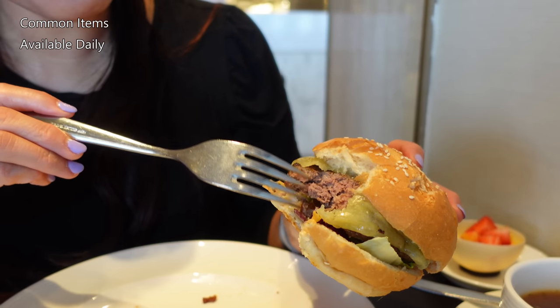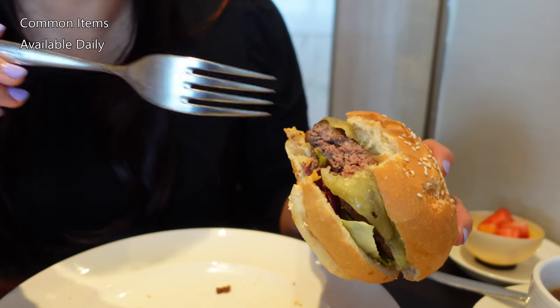The patty is nice and juicy. I actually personally like it thick like that. They make it nice and crispy outside, which I actually like too. That was a good burger.